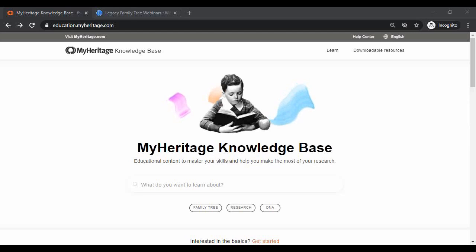One of the very first things I want to tell everybody about the knowledge base is that you don't need any type of registration in order to go into it. In fact, if you notice, I have my browser in private mode or incognito, and I have not registered with MyHeritage yet. So I am just going into the URL education.myheritage.com, and you will see this welcome page of the knowledge base. And I would like to go over the different areas of this page one by one.